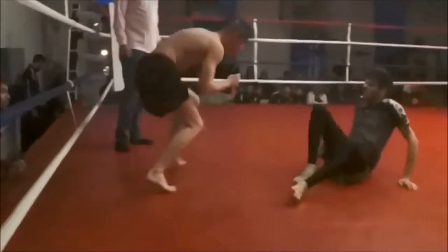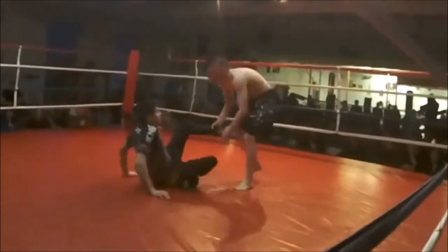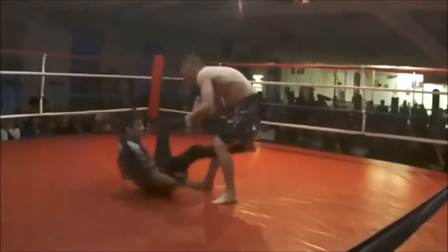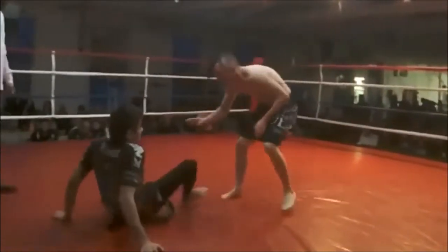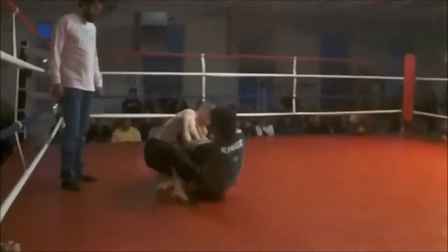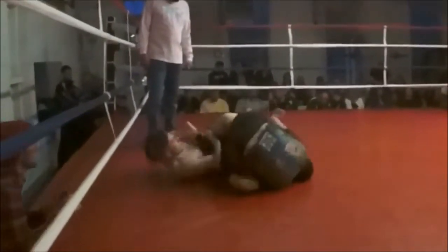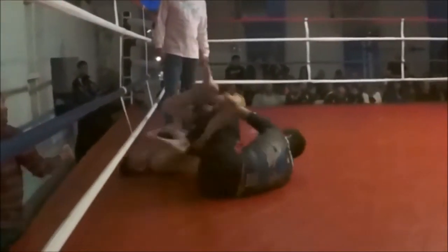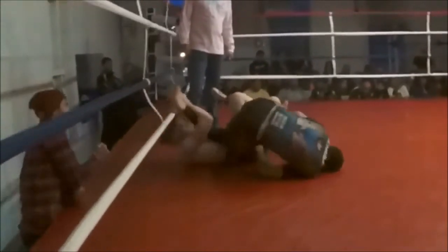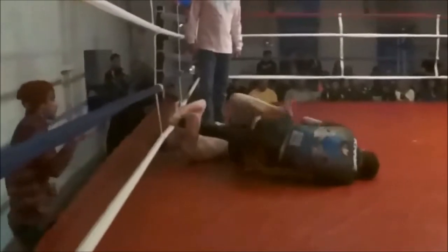Second round here, bantamweight no-gi match. Power pass. Let's see if Kayed, nope, he's going to stay down on his butt. Jack looks to pass. Goes for a leg. Jack goes for the foot lock. Toe hold.